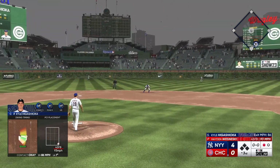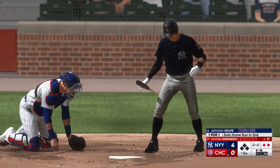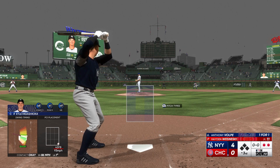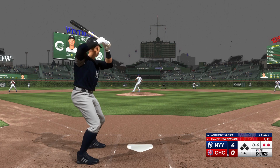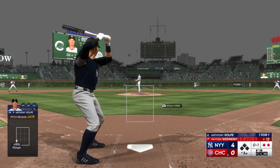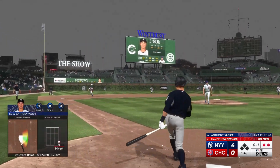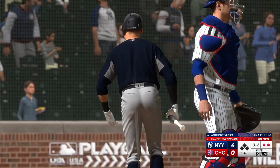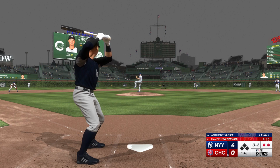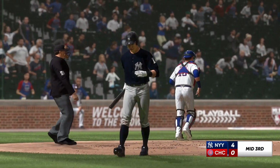And he grounds one to the right side. Tosses to first. First two batters retired here in the top of the third. And the batter will be the shortstop, Anthony Volpe. He's already homered here in this one. That's in for a strike. 0-1. Slow roller to third. And he grabs it in foul ground. Right-handed reliever. And a swing and a miss. And that's that. Nothing doing.